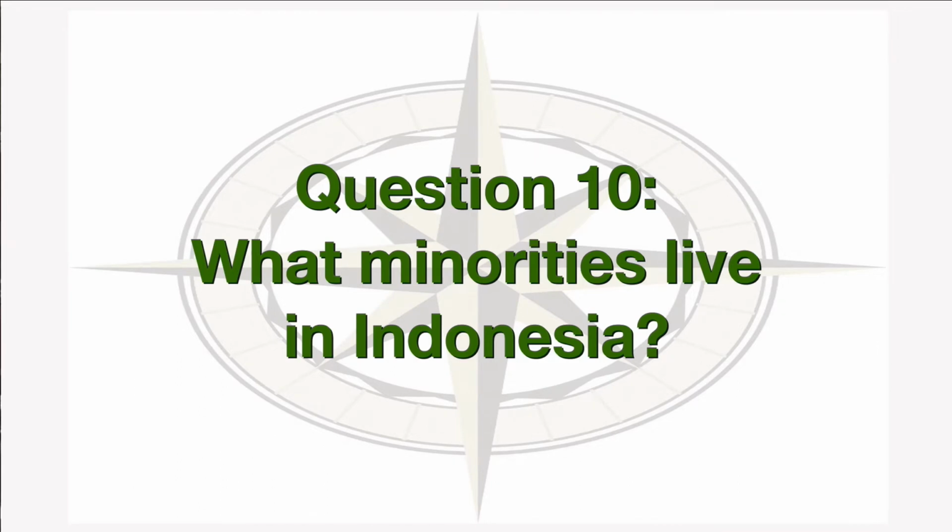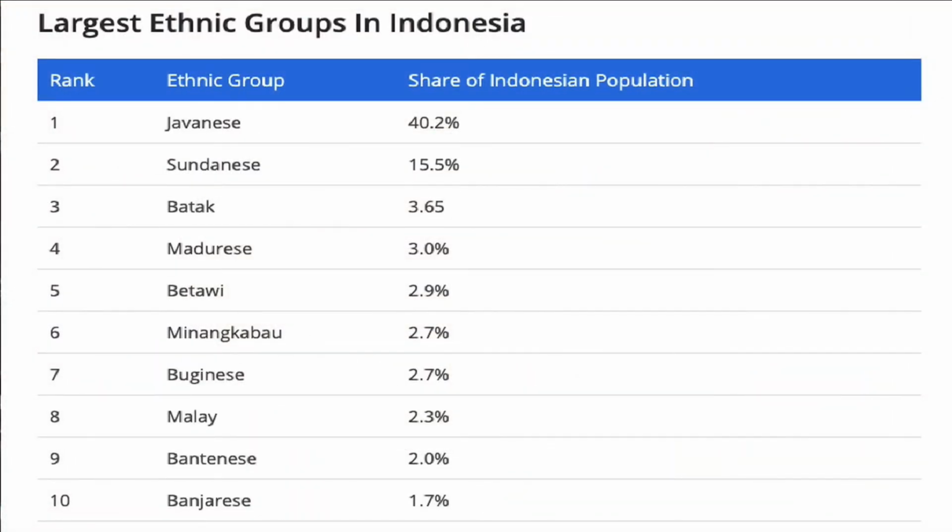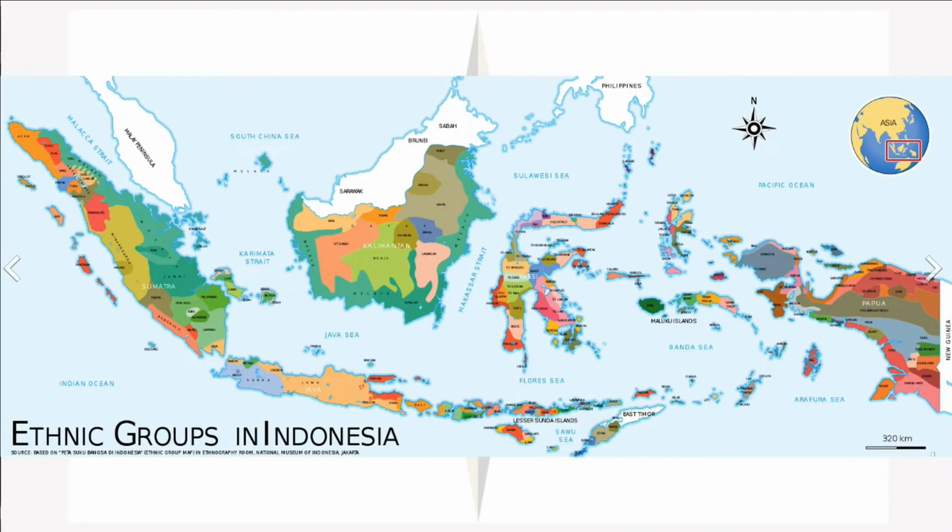The next question is minorities. You said there is a lot of diversity. Can you give us an example of some minorities that live there? Apart from the indigenous people from the east part of Indonesia, the minorities are probably the Chinese and the Indian. Since the country is an archipelago with thousands of islands, apart from the main tribe, the Javanese, every other tribe is a minority. Thousands of islands, around 700 languages, and hundreds of tribes.